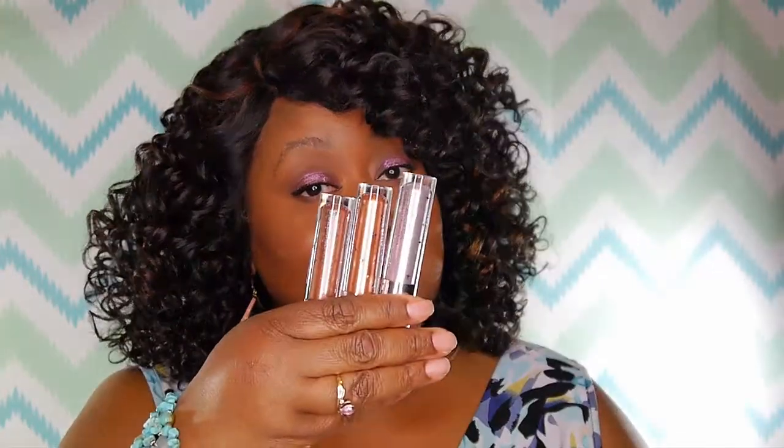Really pretty. The other items that I got were some Supernovas. You guys know I am in love with liquid eyeshadows, and I got four Supernovas. So let's go through them. I'm also going to be showing all of my liquid eyeshadow, my entire collection in an upcoming video, so please stay tuned for that. But I'm just going to quickly haul these because they are quite beautiful.